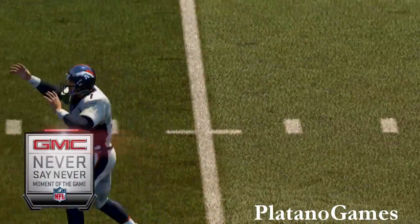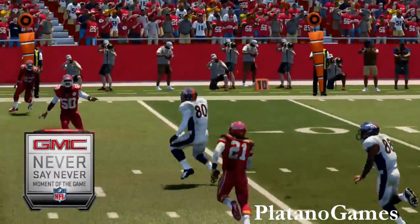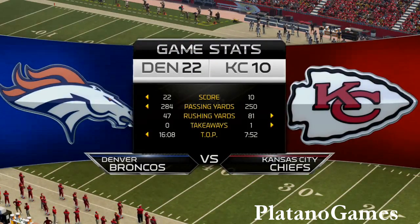So many ways to get the tight end open in today's game. You know, you can move them, you can put them in different formations, and we've really seen the tight end become a much bigger part of the NFL passing game. The play of today's game, a nice catch by our tight end.